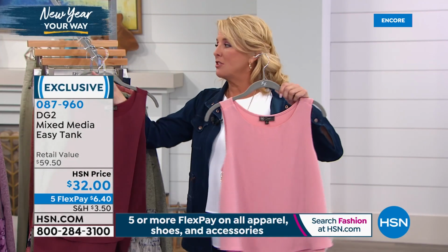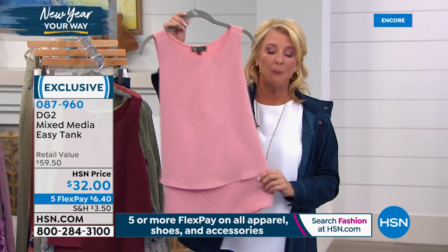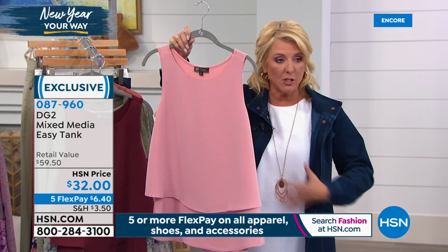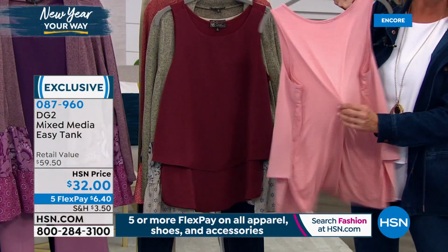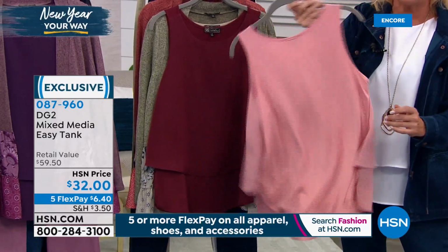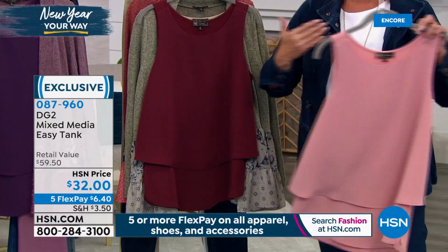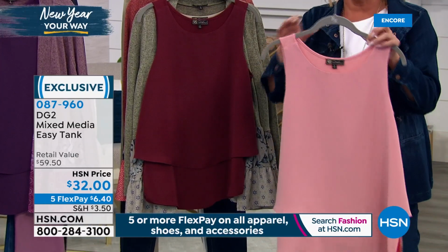It's the most brilliant top you will ever own. That's why so many of us buy multiples. It has 2 layers on the front, so it covers up all the icky bits and all the spots in the front. In the back, this is a knit, so it stretches and it moves with you. You can wear it under, you can layer it. I wear it by itself. I'm wearing it in the ivory tonight.